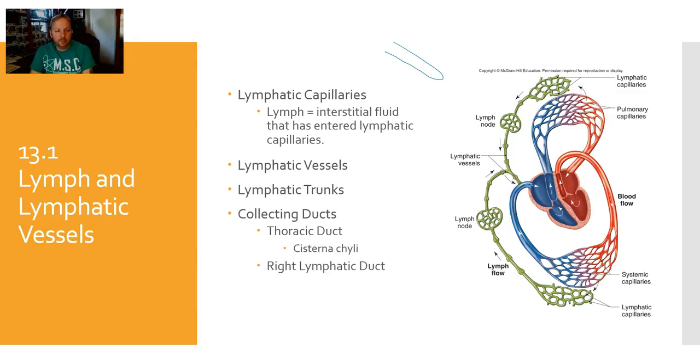And then the lymphatic capillaries are going to all converge into lymphatic vessels. Lymphatic vessels superficially resemble veins because they're thinner walled, like veins are, and they have valves in them to assure a one-way flow of fluid, like the veins do. The lymphatic vessels then converge into the lymphatic trunks. The lymphatic trunks will then converge into one or two collecting ducts.